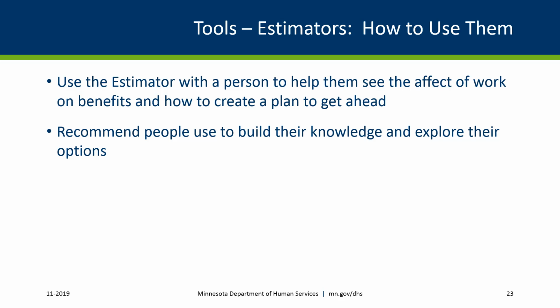Now, it's also possible you could work with someone who is comfortable using the estimators by themselves. If that's the case, be sure to tell them about the Get Help feature so the person knows how to access help if they need it.